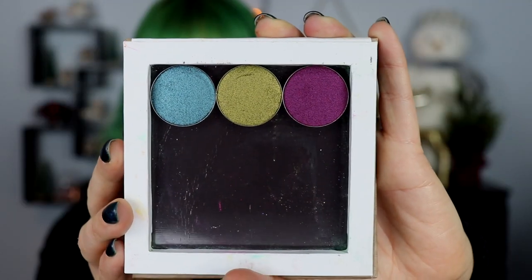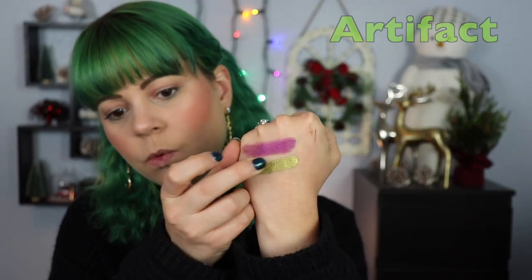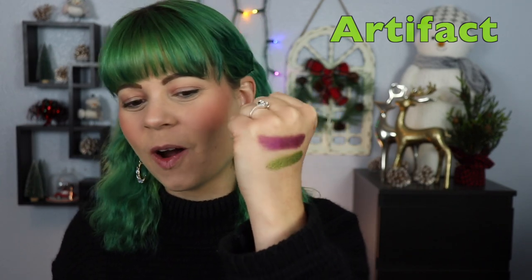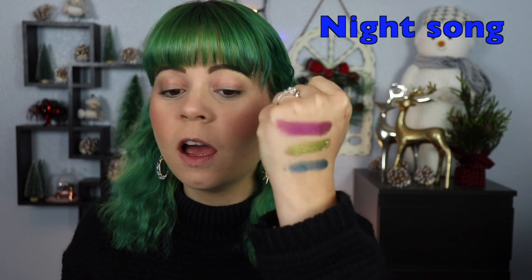So here are the three shadows up close, and I will give you some quick swatches here. So the first one is the purple, it's called Soul Stone. Oh, that is a beautiful color. This is going to look absolutely incredible. I mean, just look at that shine. Next up, we have the green, which is called Artifact. Ooh, that is stunning. Oh, I love that. My dog is excited about it too. Oh, I'm so excited. And last but not least, we have Night Song, which is the blue. Oh, that is beautiful as well. I love those colors together. Oh my god, these are going to go so well with this palette as well.